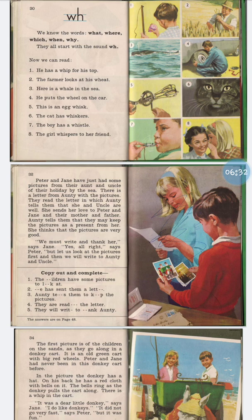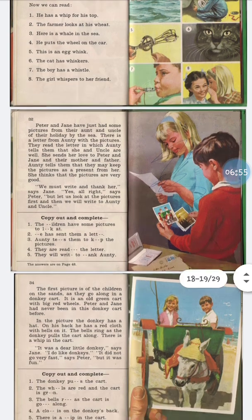We know the words what, where, which, when, why. They all start with the sound W. Now we can read. He has a whip for his top. The farmer looks at his wheat. Here is a whale in the sea. He puts the wheel on the car. This is an egg whisk. The cat has whiskers. The boy has a whistle. The girl whispers to her friend.